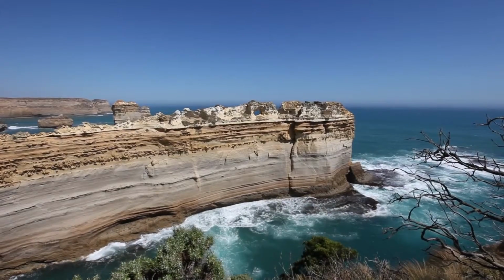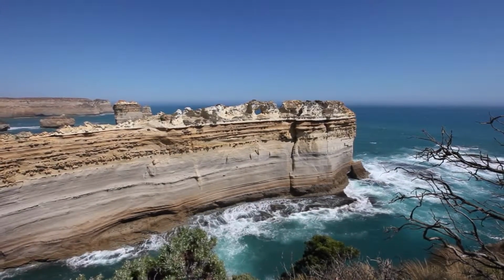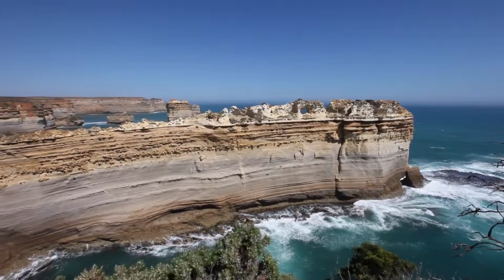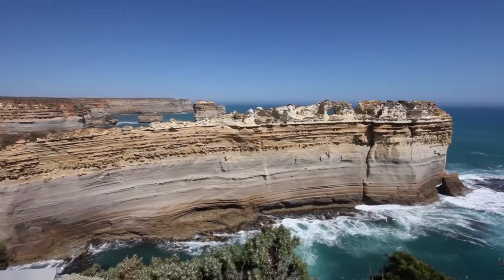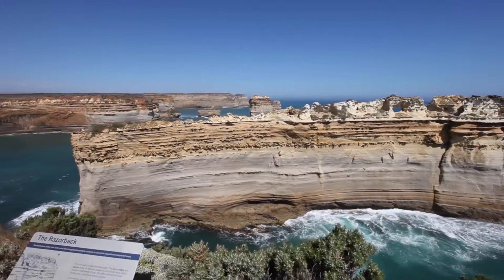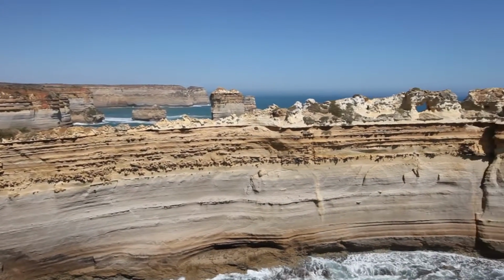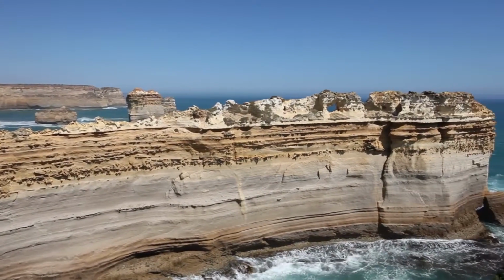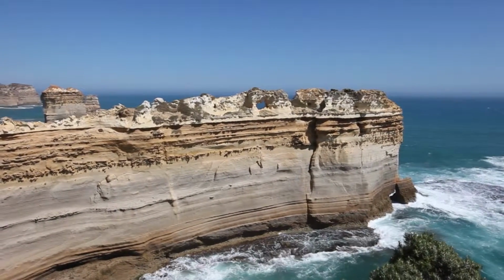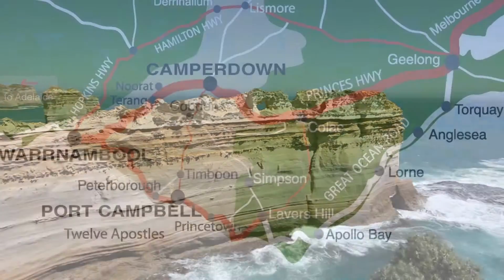This rock stack is called the Razorback. The sharp edges and bumps along its back are caused by wind-blown spray, which hardens small areas of rock. The Razorback once extended much further out to sea. The force of the waves gradually eroded and undercut the base of the stack. Vertical cracks in the rock were widened by rainwater, forming a line of weakness. Huge blocks of rock then collapsed into the sea, leaving the rock shelf you see today.